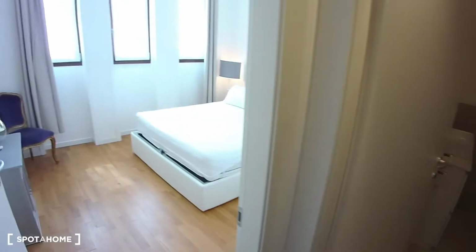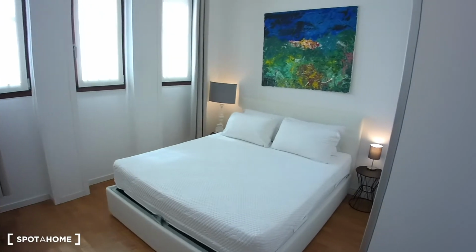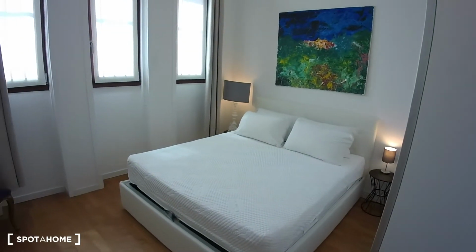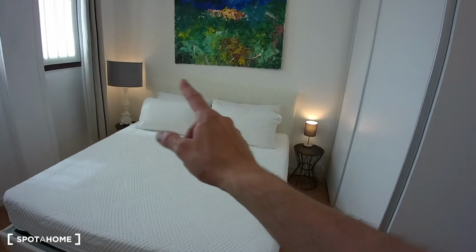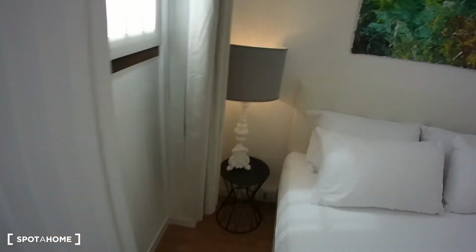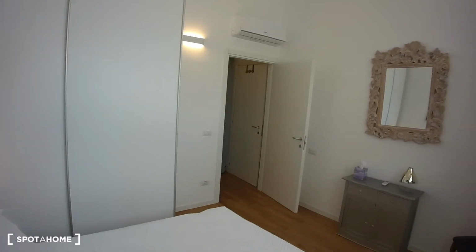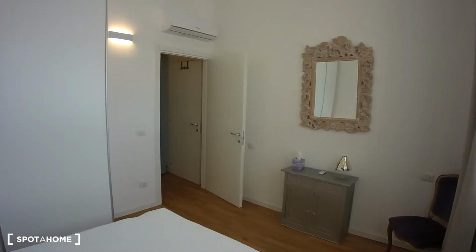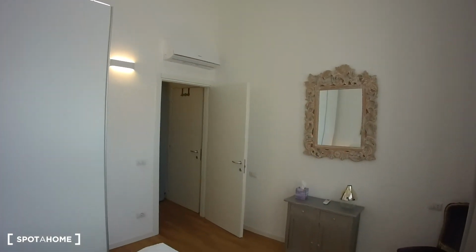Here on the side of the bathroom we have bedroom. So from this side you can see double bed, two night tables with night lamps. We have big closet, and if I step onto the opposite corner, this is the general overview. You can see small cabinet and air conditioning.